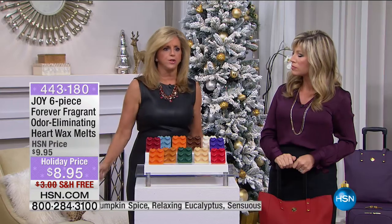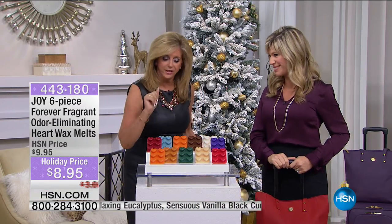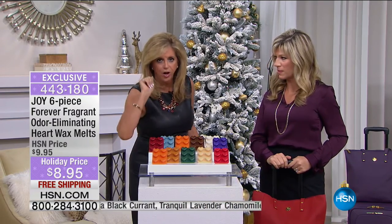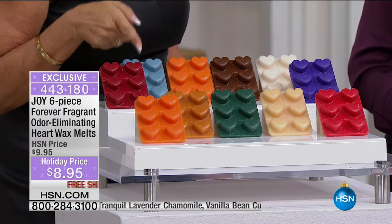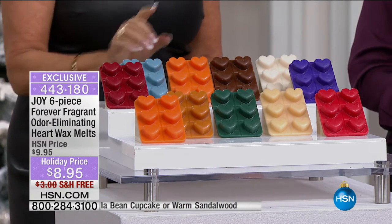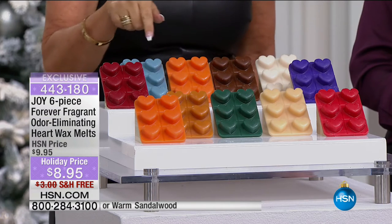odor. Absolutely. Now, by the way, one heart goes a long way. You literally could use a half a heart. You could break it in half, and what would be fun? Let me tell you a couple things here. This is why you want to buy. I know a lot of people are buying extra ones.